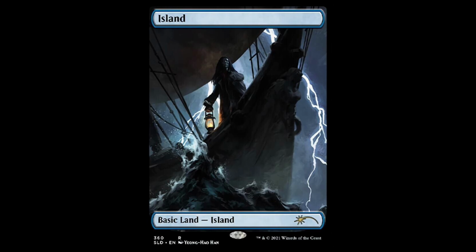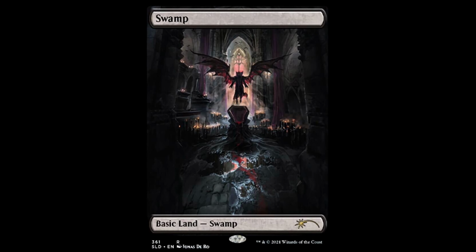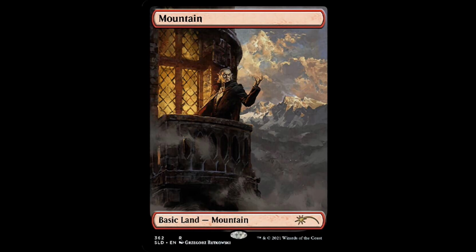So this one, value, who knows? Market's going to determine it long term. My guess, within a year or 2 from now, these will be worth a pretty penny. Sticking to the theme of basic lands, we're going to cover the other 2, starting with the Dracula lands, which are so fantastic. These are full art featuring the vampire just in different settings.